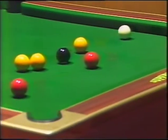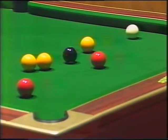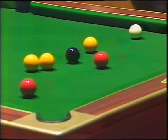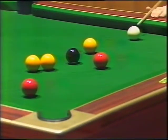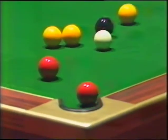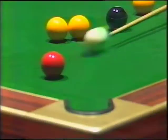Smacks the pack wide open, but nothing goes down. Well, again, I feel sure Joe will choose reds from this position, and again, I think he'll be going for the finish. All the reds are beautifully placed. Just the one awkward shot is the black on the side cushion.